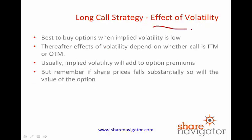So what are the effects of volatility on this long call strategy? It's best to buy options when implied volatility is low, and the reason is the value of time is less and you're not paying as much for the option. Thereafter, the effects of volatility depend whether the call is in the money or out of the money. So it really does depend as to where the share price is trading at.